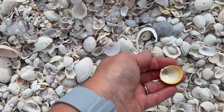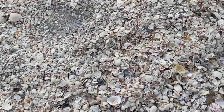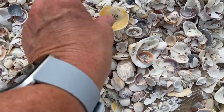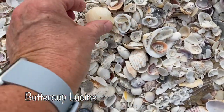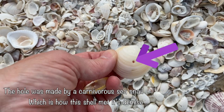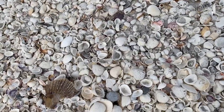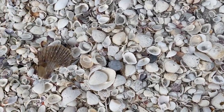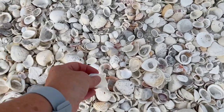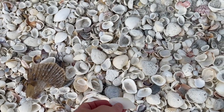Just a little simple cockle, which, how pretty. And then I love this buttercup. How pretty these are. I'm trying to find as many varieties as I can to show you. Found a talon down here. This is a talon of some sort. I have to look up the exact kind. It's a little bit broken on the end, but I just wanted to show you what that was.